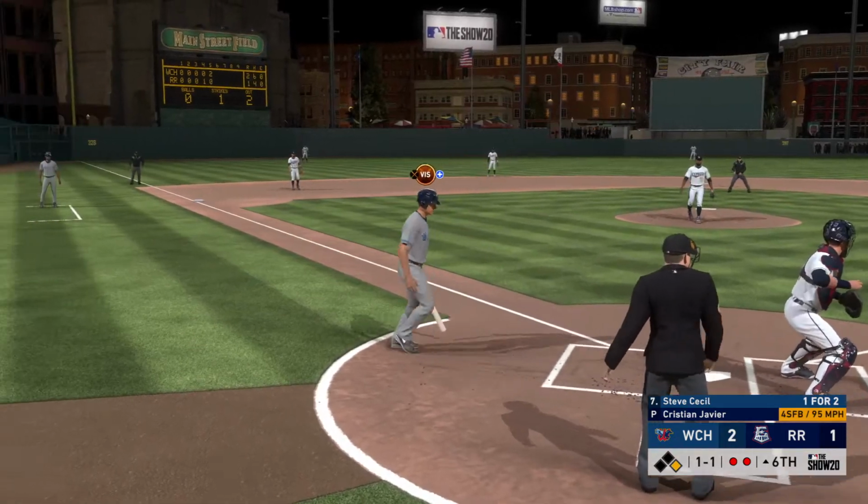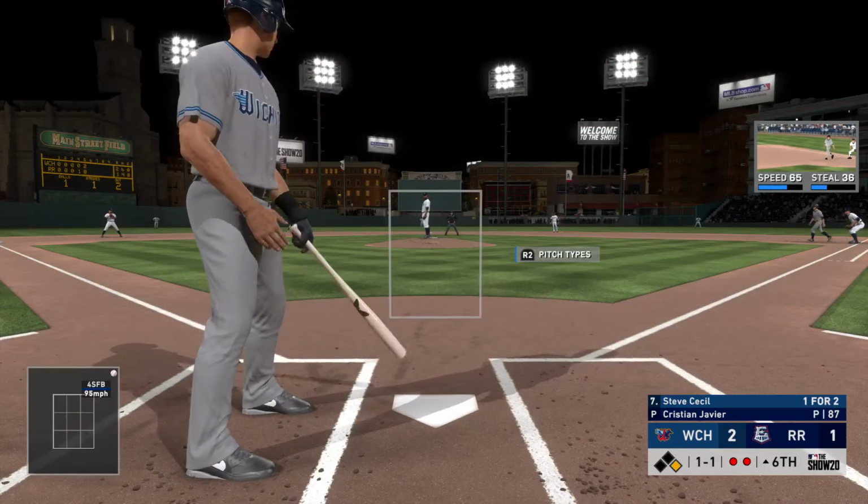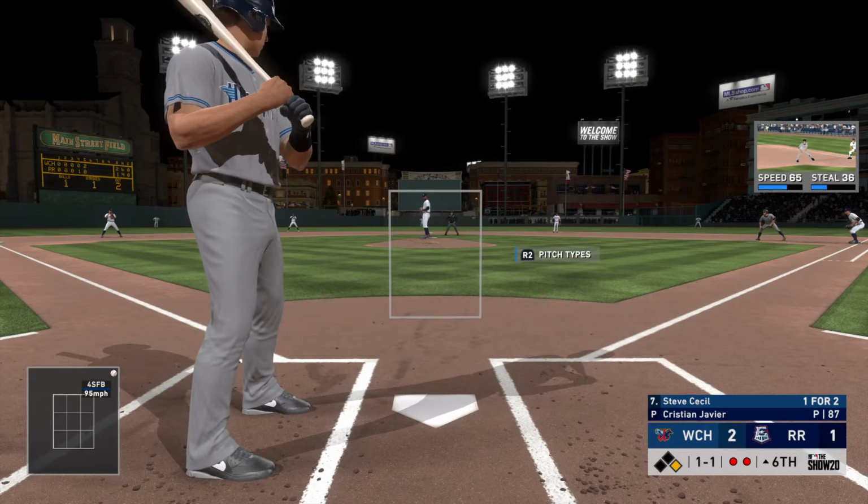And they pitch out here, but nothing's going on. Yeah, they thought they might be running. Low-scoring game thus far. 2-1 here in the 6th.